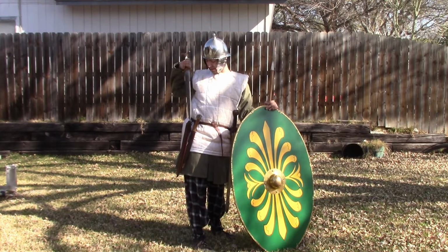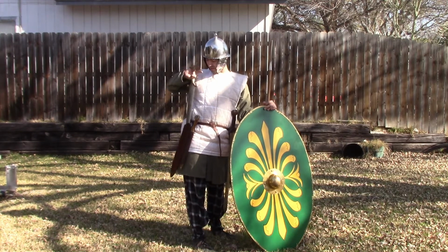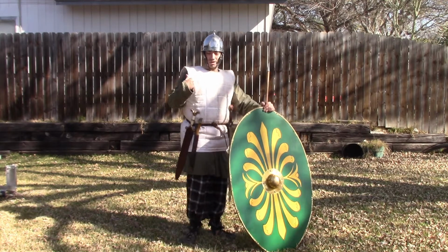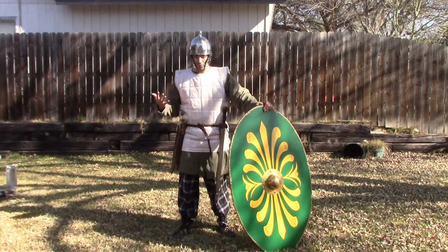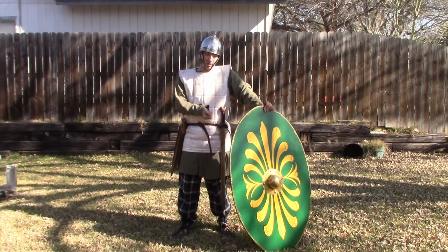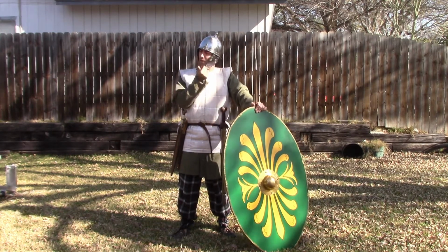Now though, many people might ask, Templar, what type of body armor would the Hallstatt soft armor be made out of? Simple, it would have been made out of cloth or leather, mostly. Some people even state that it might have been covered in leather, I don't know, but that's our best understanding.